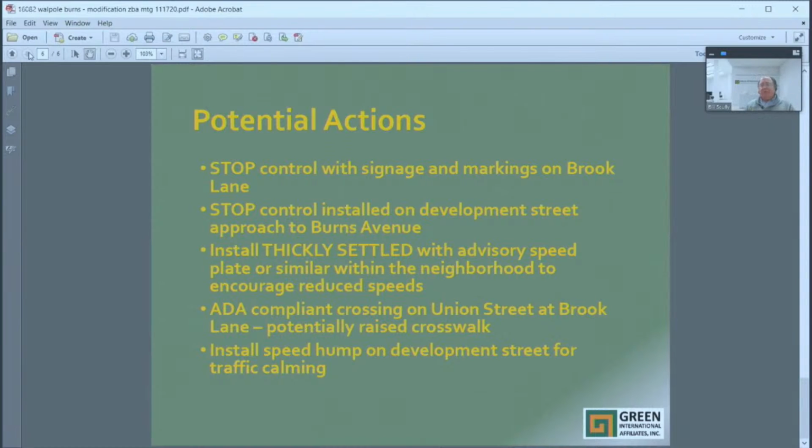Install some type of signage within the neighborhood of slow traffic, thickly settled, with an advisory plate. I didn't come up with the exact type of legend for the signage at this stage, but it would be something on that sort of tenor to encourage whoever's in there. And a lot of times it's just the people who are living on the streets, just to maintain a slow speed and be aware that there could be walkers out there, etc.